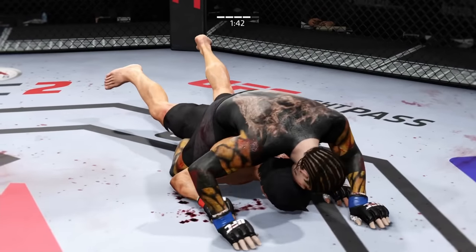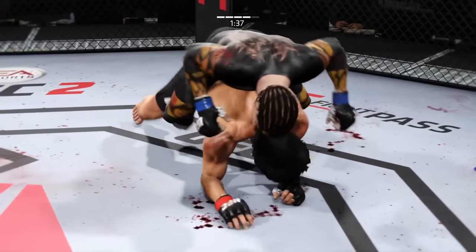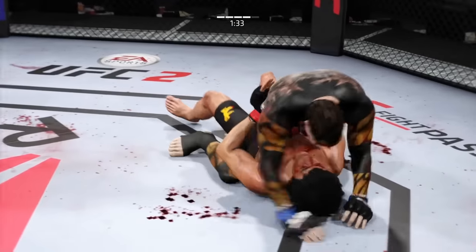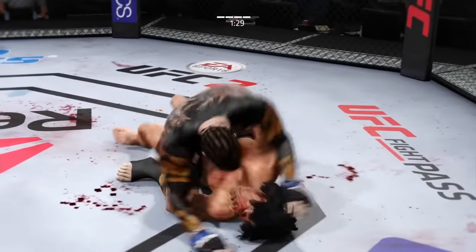From a flattening out position, when you've got a guy face down, you can really hurt him with that position. Oh, he's got his head back. Now he gets the full mount again. Under 90 seconds now.